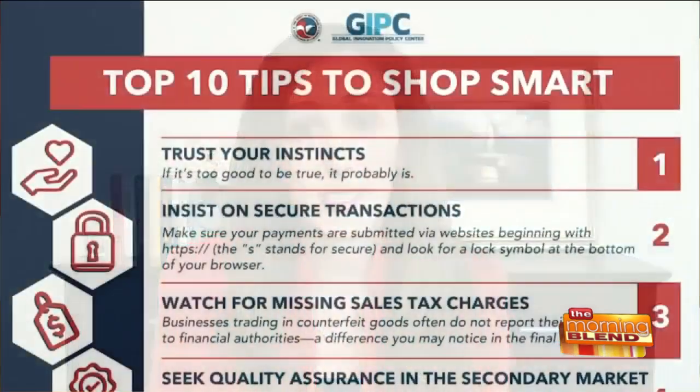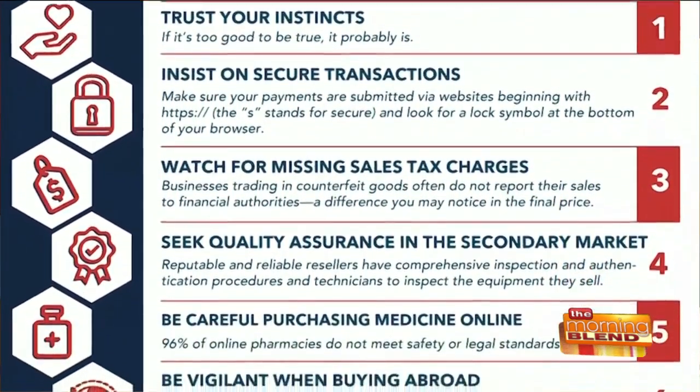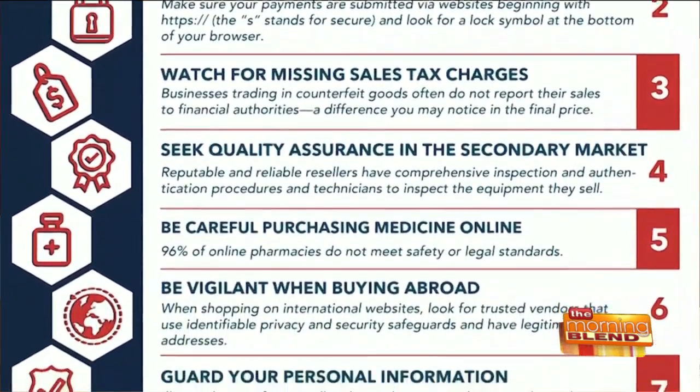So, from our perspective, verify before you buy. We have developed our top 10 tips to remain safe while shopping online. And just to outline a few of those tips, first, trust your instincts. If it's too good to be true, then it likely is. We usually get a sense of this from a price point perspective.